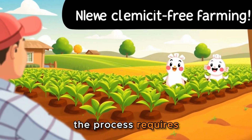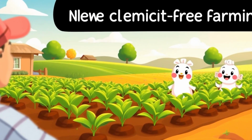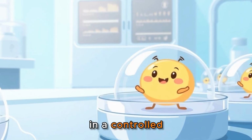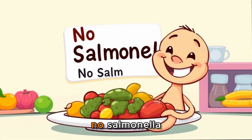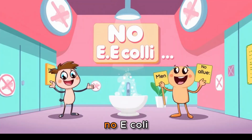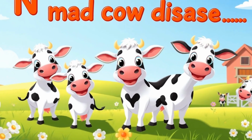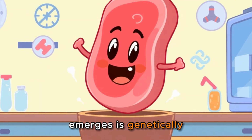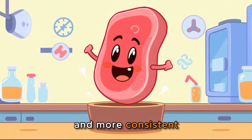The process requires no antibiotics, no hormones, no pesticides. The cells grow in a controlled environment where contamination is nearly impossible. No salmonella. No E. coli. No mad cow disease. The meat that emerges is genetically identical to conventional meat but potentially safer and more consistent.